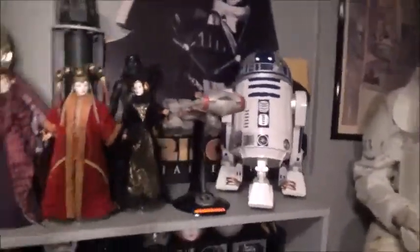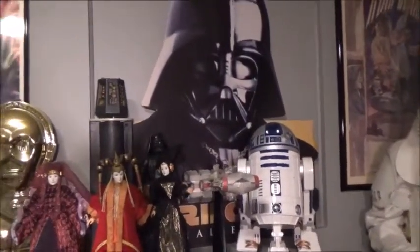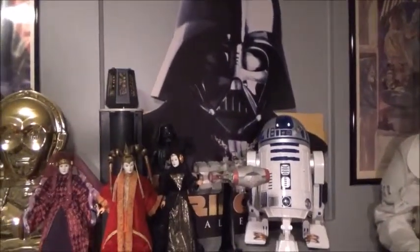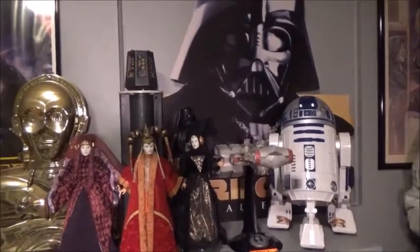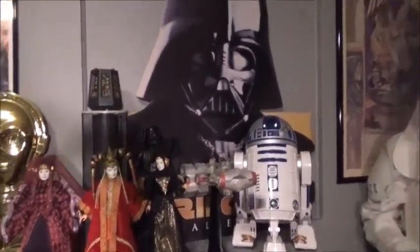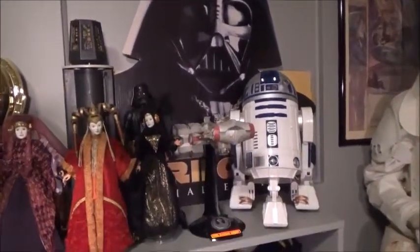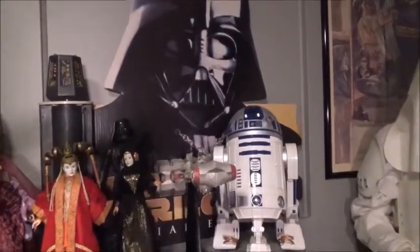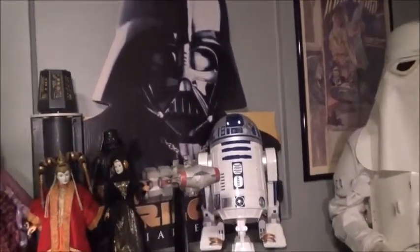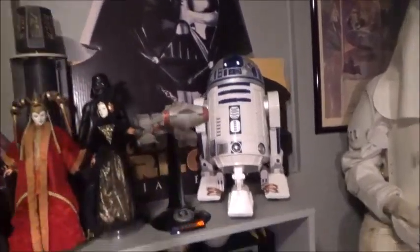Alright, so the top, let me back up a bit. So the Vader that's in the background, that was a display for the Star Wars trilogy. I don't know. Maybe when it came out on DVD, I don't know. Got that. I've got the Darth, the R2-3PO, the Stormtrooper, and Chewbacca one.